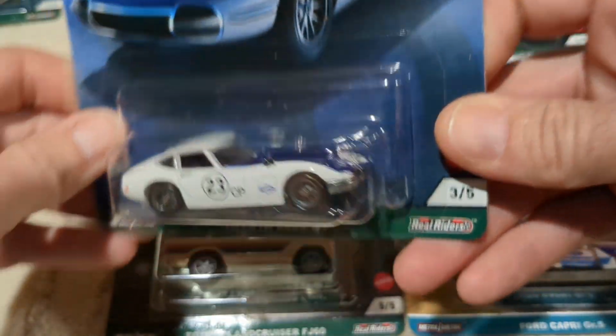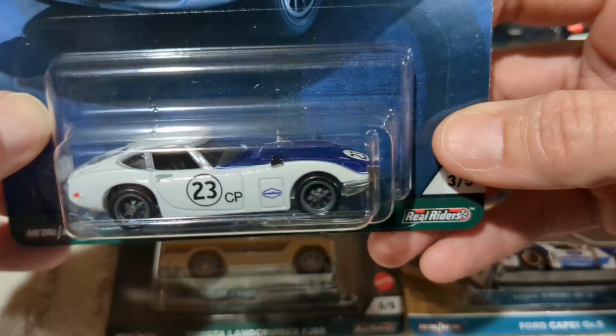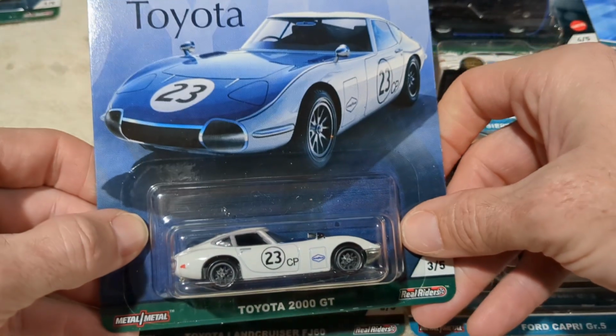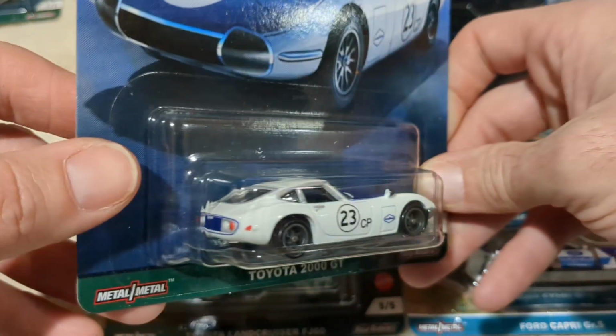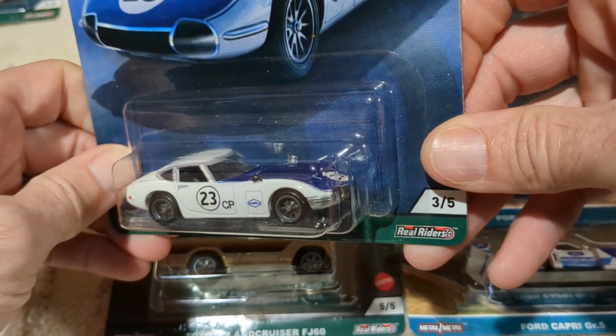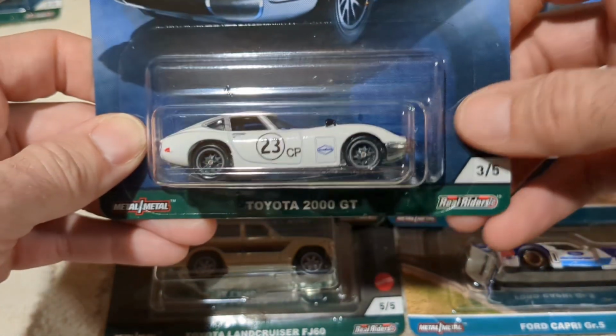Toyota 2000GT. This is a casting that's kind of grown on me over the years, and I don't know why. It's not that I've really learned a whole lot about it. I guess I've seen enough different versions of it and kind of just come to appreciate different styles of cars. I like the styling of it.